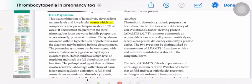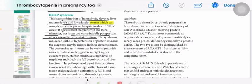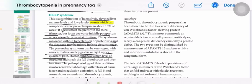HELLP syndrome is a combination of hemolysis, elevated liver enzymes and low platelet count, which can complicate severe preeclampsia in about 10% of the cases. It occurs more frequently in the third trimester, but it can worsen or initially present postpartum. The syndrome can occur without hypertension or proteinuria, and the diagnosis may be missed in these circumstances. The presenting symptoms can be very vague, with nausea, malaise, epigastric or right upper quadrant pain. Staff should have a high level of suspicion and check the full blood count and liver function test.